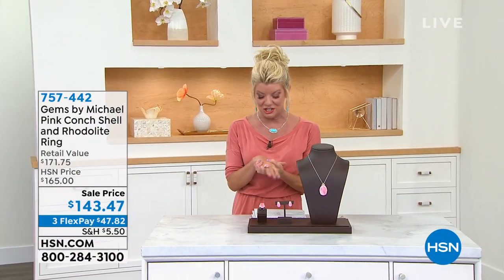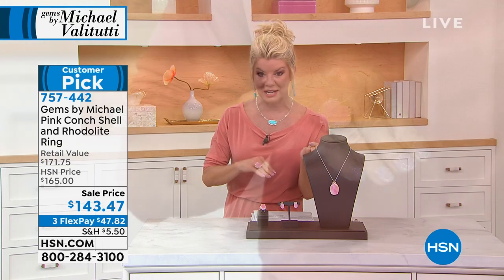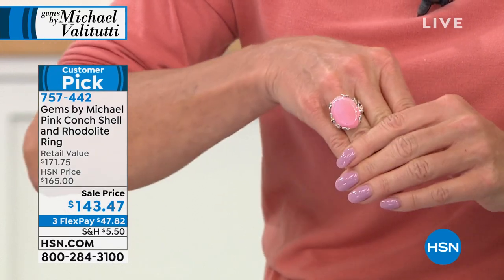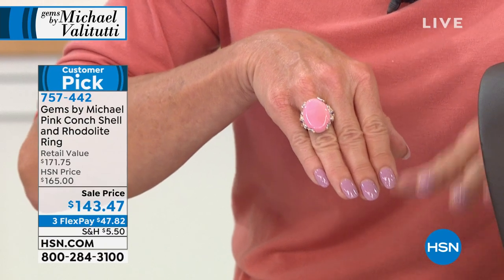And we're gonna get things started with a very, very limited opportunity that was here before and instantly became a customer pick. So let's go ahead real quickly and showcase that first time at a special featured price. It's not only actual pink conch, which you're getting from the conch shell. You just happen to have it in the premium color and accent it with gorgeous rhodolite, big and bold and fabulous. And we're also gonna have matching pendant. We're also gonna have the matching earrings to go along with it.